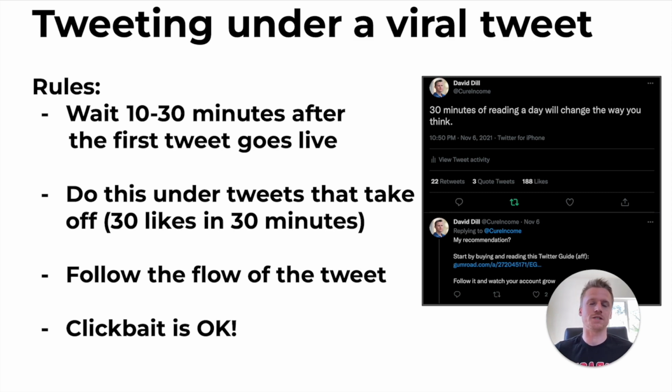You're going to get a lot of exposure on that tweet, and then you're going to wait about 10 to 30 minutes after that tweet goes live, and then post your affiliate link underneath that tweet inside of a thread. You're going to do this after your tweet has about 30 likes within 30 minutes. That's usually the gauging point for determining whether or not your tweet is going to go viral.